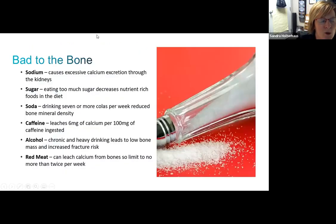Just I think a couple more slides here. Bad to the bone. Having a lot of sodium in your diet can cause excessive calcium excretion through the kidneys. So we do want to watch that salt shaker and the processed foods that we're eating that may have a lot of salt in them. Sugar, the main problem with sugar is that when we eat a lot of sugar, we're not eating the healthier foods in our diets. So we need to make sure that we are getting enough of those healthy foods and having those sugary treats more seldom in our diet.